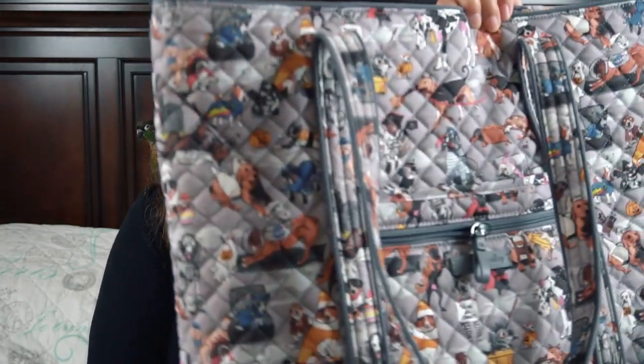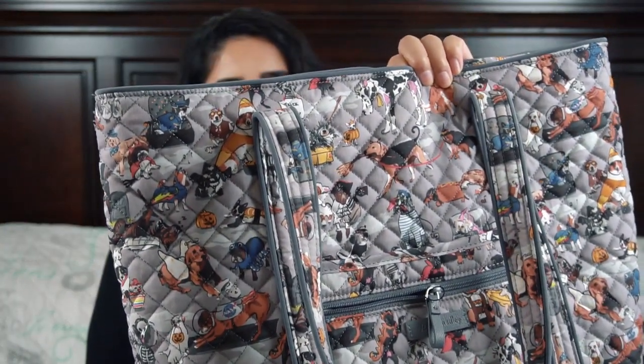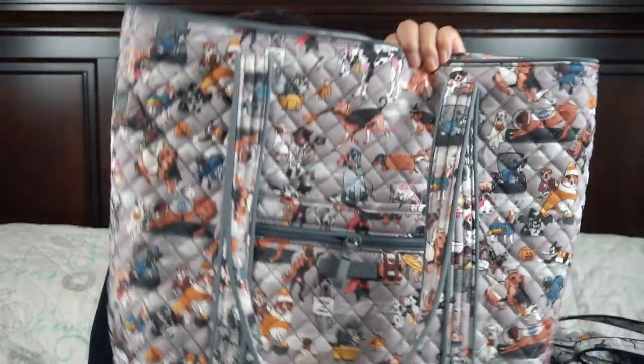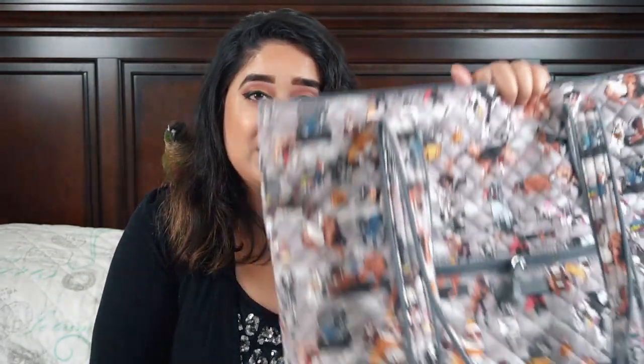And I just love this. I love my Spooky Cats too, but this one for me just has a lot of sentimental value. It's very, very special, and I'm really happy about it. So thank you, Vera, for giving us the opportunity to grab these patterns. I'm really excited about that.